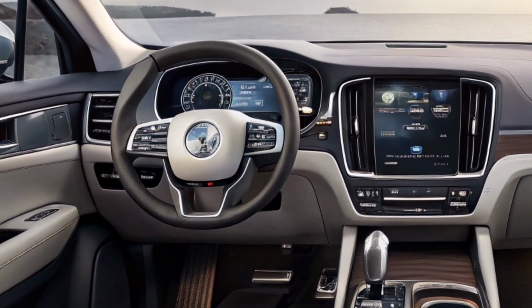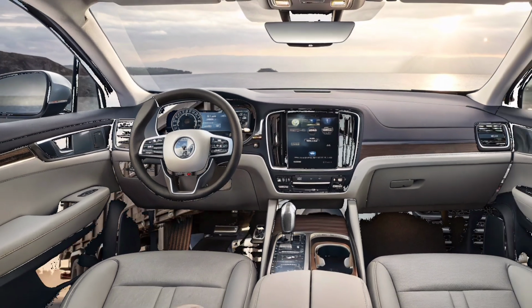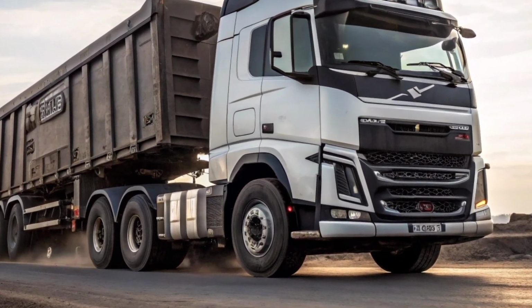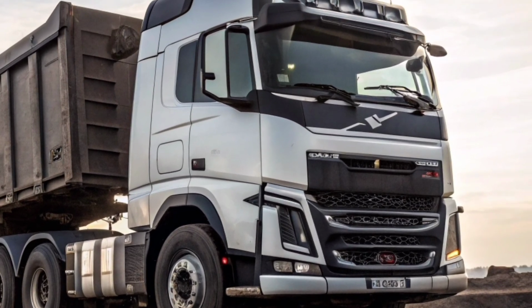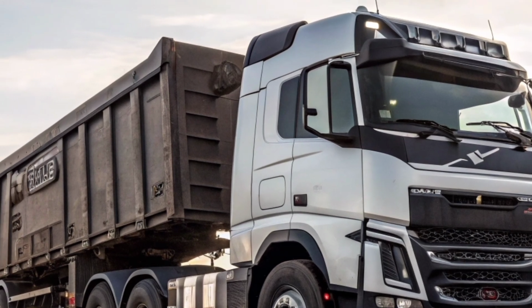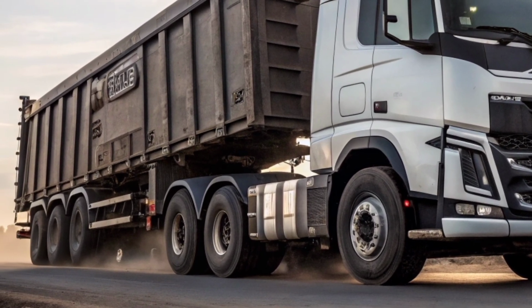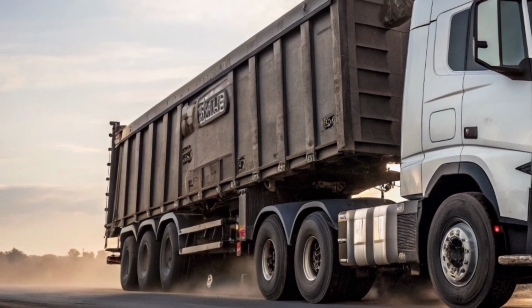This truck series features intelligent payload sensors, automatic tire pressure monitoring, remote diagnostics, and Volvo's smart load distribution system that ensures better axle balance and tire longevity. The vehicle also supports over-the-air updates, which means performance improvements and system upgrades can be done without ever visiting a service center. Volvo has also stepped up in terms of eco-conscious performance.